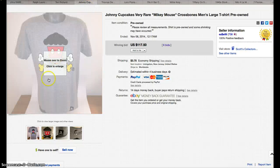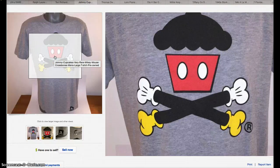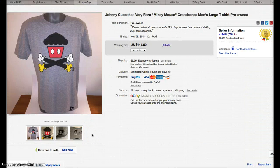It's got this pseudo Mickey Mouse drawing. I call it Mikey Mouse, I guess, because of legal reasons. And I sold several of these shirts in the $40, $50, $60 range. So if you come across Johnny Cupcakes, it's I think essentially a mail order shirt. If you come across any of these, I would grab them because they all seem to sell pretty well.